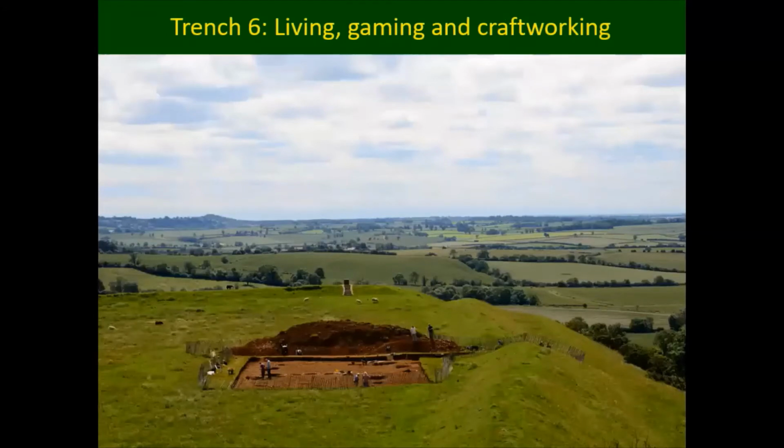Okay, so quickly moving on then to the nearby house that we saw on the geophysics. And you can see also from this photo how wonderfully placed Burrough Hill is in the landscape, to be seen and also to see out.